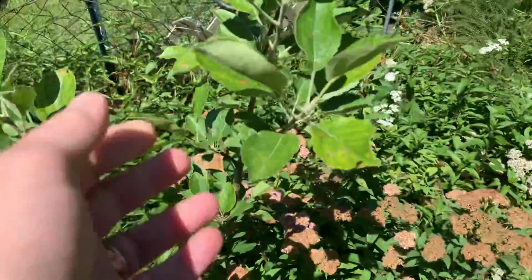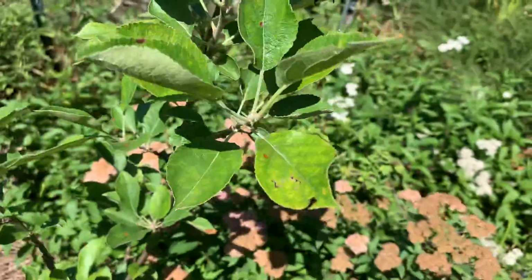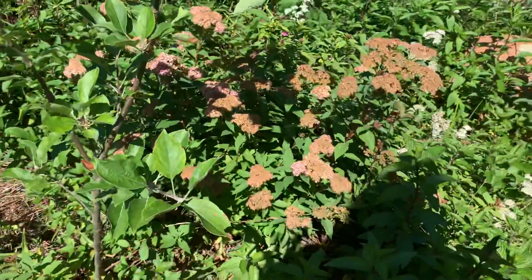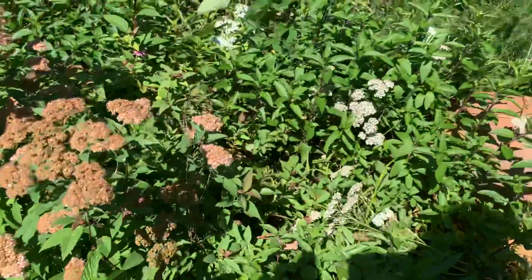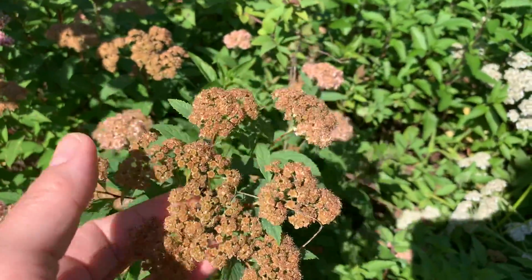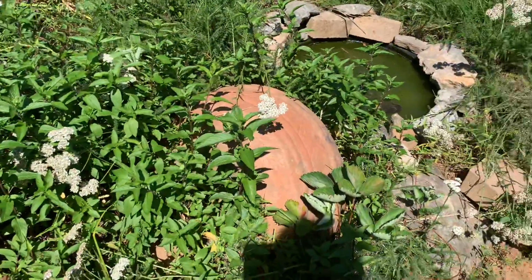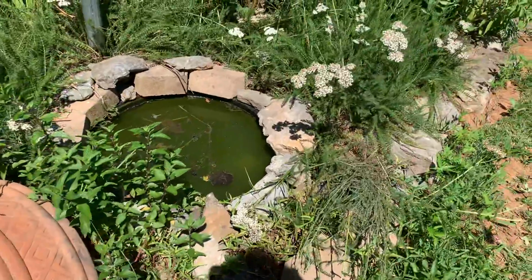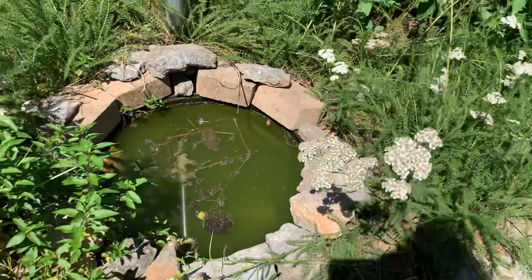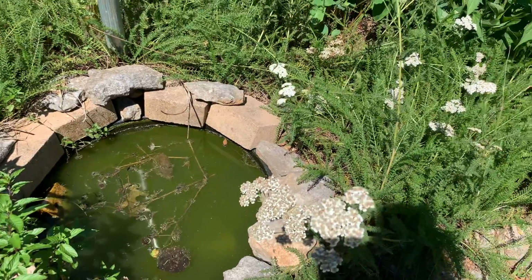Apples are doing good. Still have some of the spots from the cedar rust, so I need to spray them again. The Artemisia is done blooming, I guess. And the yarrow is continuing to bloom. I've seen lots of frogs this year in our little pond and around. They love the water dish, the cat's water dish.